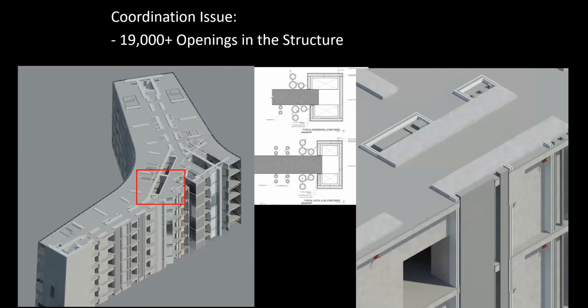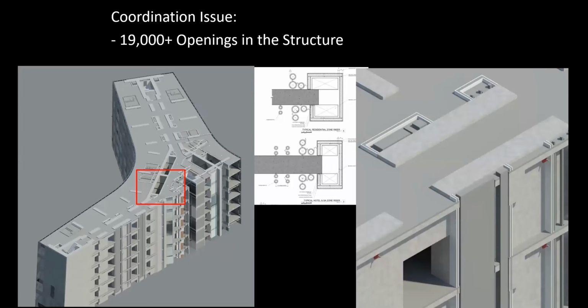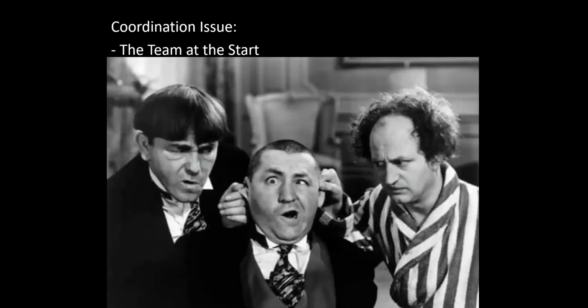And this is where I have to give a plug to the teams, because coordination doesn't happen, although some people like to think of it, coordination doesn't happen with the press of a button. Even though we have wonderful tools, and we'll talk about the tools in a second, there are still 19,000 plus openings just in the structure alone. And I think altogether, there were over 100,000 openings that had to be individually coordinated and located. And the openings can only be located if you can locate the duct or the pipe that goes through the openings. So how do we do that?